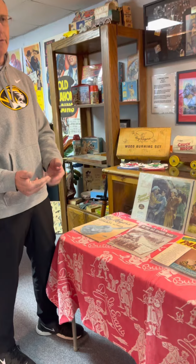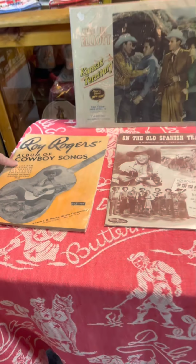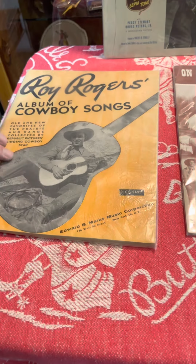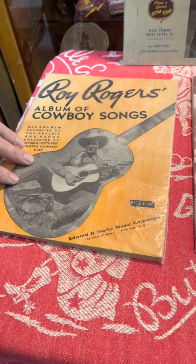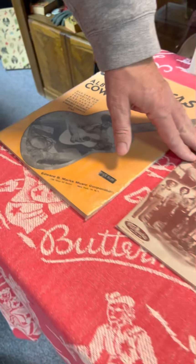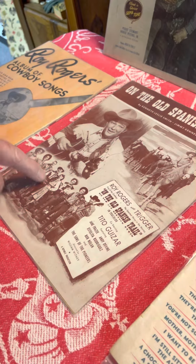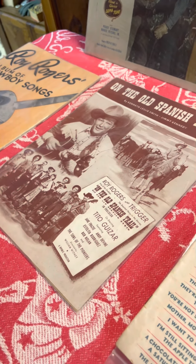Finishing up this video, I just got a handful of things to show you. First of all, printed music was a big thing back in the days with Gene Autry and Roy Rogers and so on. This is a Roy Rogers album of cowboy songs. This actually is a book of songs, so there are multiple songs in this one. The next is sheet music, and this is On the Old Spanish Trail with Roy, and it features, of course, the Sons of the Pioneers.